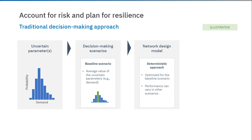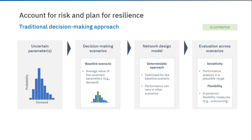Then we basically build our network, and our network is going to give us the optimal configuration of facilities, the optimal service zones, et cetera, and it's going to be highly optimized for this one baseline scenario. So we are really going to be looking at the most effective way of servicing this one baseline scenario. However, when I then run a sensitivity analysis on how my network will behave in the other scenarios that are not the baseline scenario, I can actually end up with, again, pretty big deviations between what I expected my performance to be and what my performance is in my realized scenario.